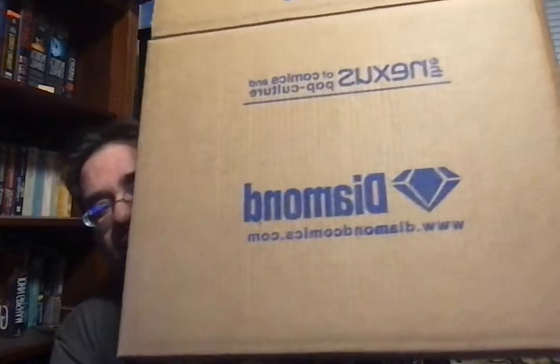Anyway, here we have the box. You can see it says Diamond Select there. Like I said, I did cut open the top. It's packing paper to protect the goodie inside. Goodie or goodies.